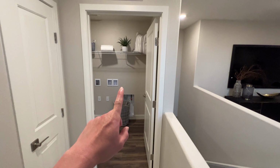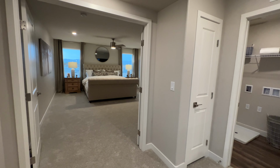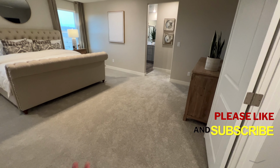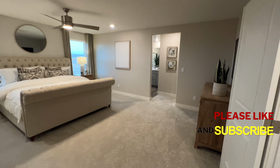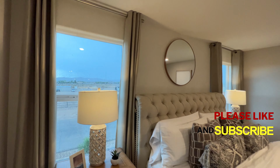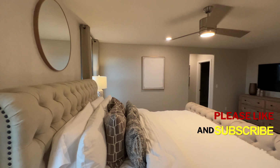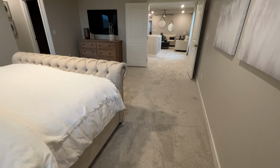This is your linen closet here. All right, this is your double door going to your owner's bedroom. This is a massive owner's bedroom, guys. Look at this. There's so much space on this side that you can put a really nice seating arrangement so that you can watch TV. Yeah, so you can watch TV there, put some seating arrangements here, like a small sofa here, I think.